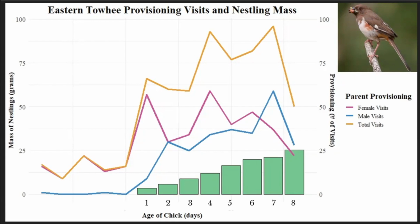And you can see previous to the hatch, there are a few incubation trips on there as well that I included. But in general, as those chicks get bigger, the parents are working harder and harder to keep that growth rate up of the chicks. And then at the very end, the trips plummet, and that's because this nest was predated by a snake, but that happens.